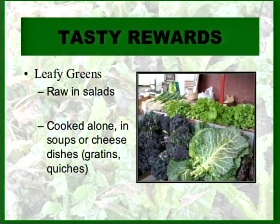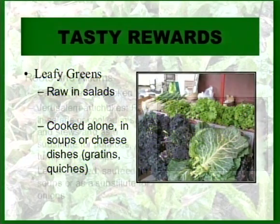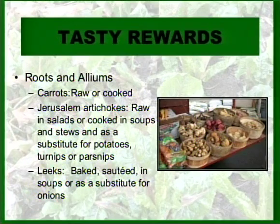Leafy greens can be cooked or used raw in salads, cooked especially good in stir-fry dishes. Winter carrots, particularly the Nantes variety, are very sweet and provide a sweet winter vegetable like none you've ever tasted. Jerusalem artichokes again can be used raw in salads or cooked in soups and stews. Leeks are similar to onions but have a milder and more delicate flavor.